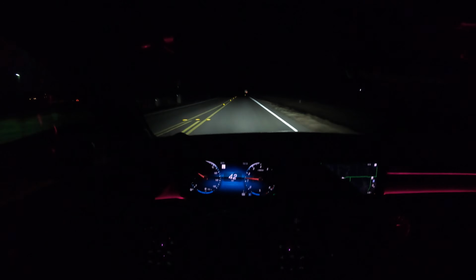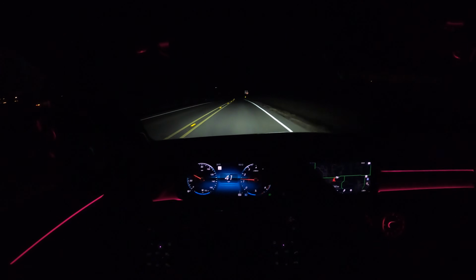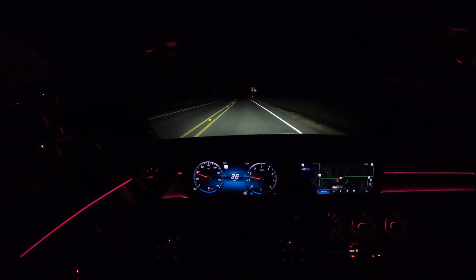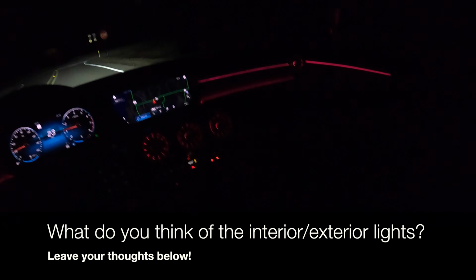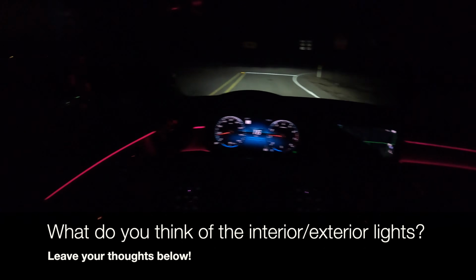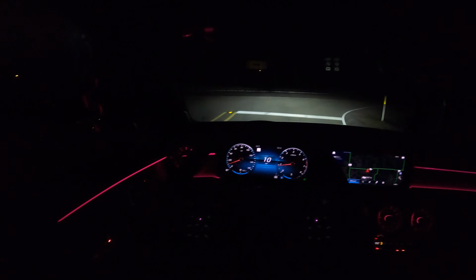They do good. I like that they're standard, and you can get adaptive lights optional if you want with the automatic high beams. But what do y'all think of the ambiance, the lighting, the ambient lighting, the displays, just the aesthetic of this as well?